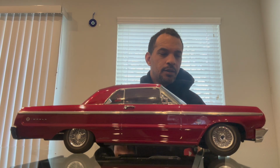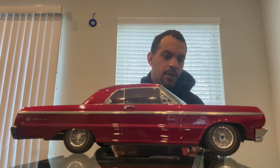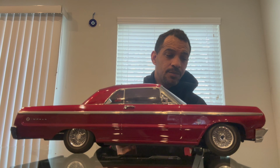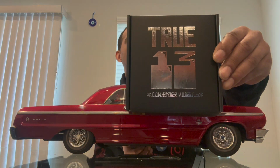Again, I see the quality of all these vehicles that they make, and the details that go along with it. They look really nice. They look really, really nice. Redcat literally smashed these cars out of the park on the details and the scale realism of the car. So, what we have here, let's see what we have. True 13 Lowrider wheels. All right.